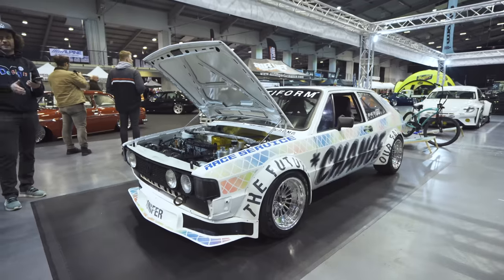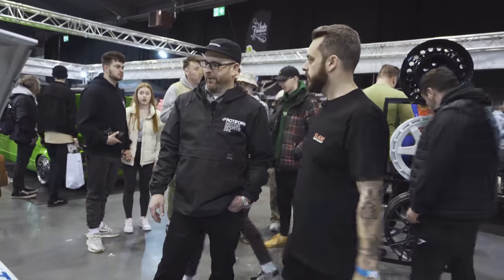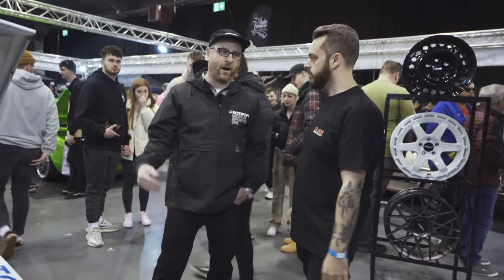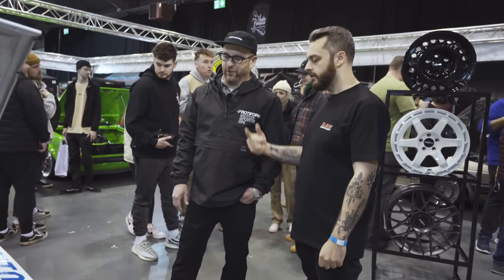And what is it about Scirocco Mark 1s? Is it the rawness of it? I've got a couple of Sciroccos. I keep buying them and selling them. I just love them. I love the way they look. Yeah. It's a unique car.